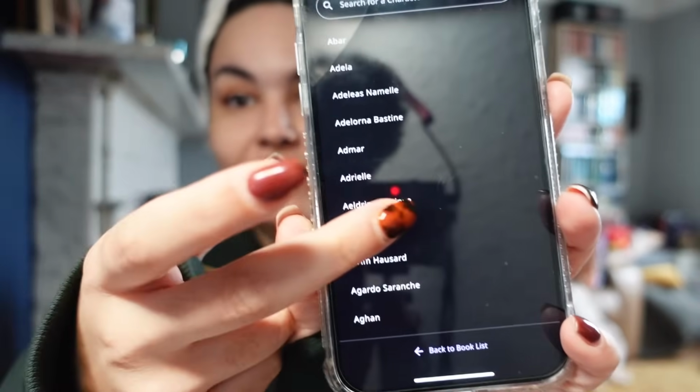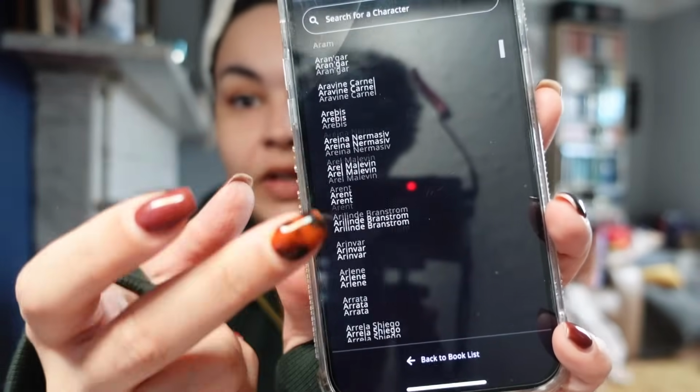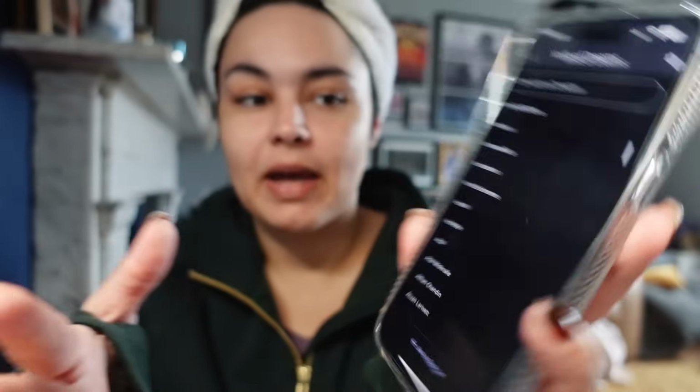So I don't know how to help you with any more clarification on that, but essentially if you go into this app you can select the book that you're reading, which for me is Knife of Dreams, and it will give you a list of every single character so that you can click on them and you will get a very short paragraph of what they have done up until this point. One literally just says it's a horse, but the longest one I had was still pretty short.